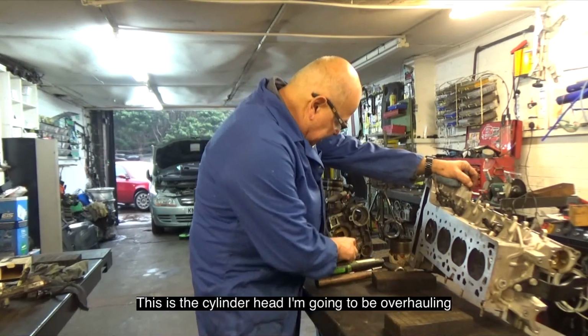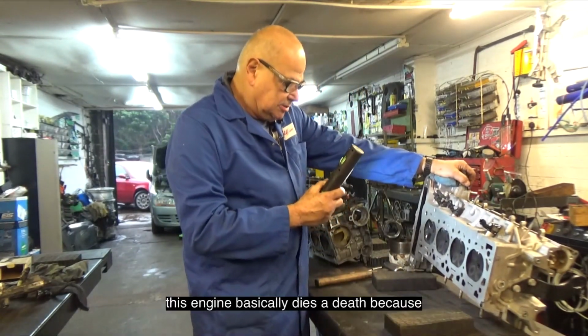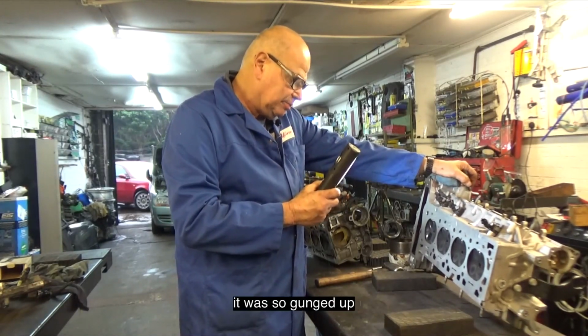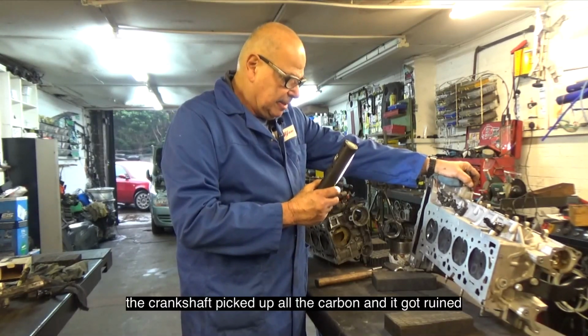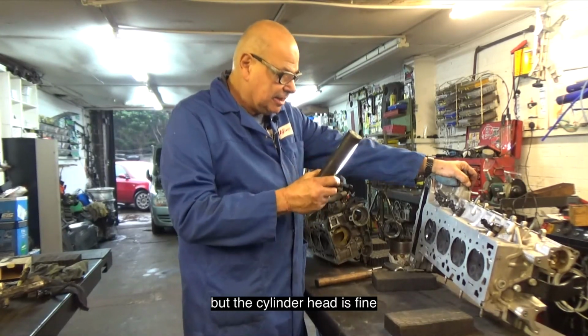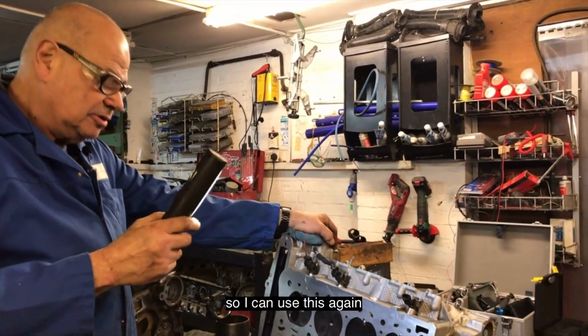This is a cylinder head I'm going to be overhauling. This engine basically died a death because it was so gunged up that the bottom end seized up because of all the carbon. The crankshaft picked up all the carbon and it got ruined, but the cylinder head is fine, and I've got another engine to rebuild and I can use this again.